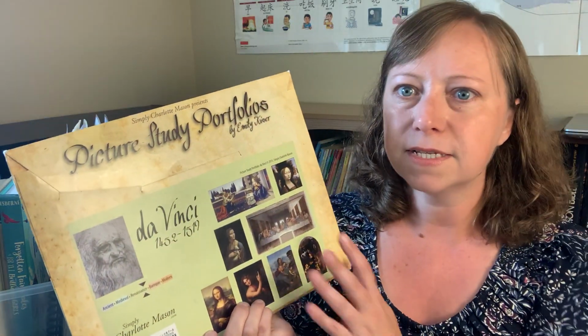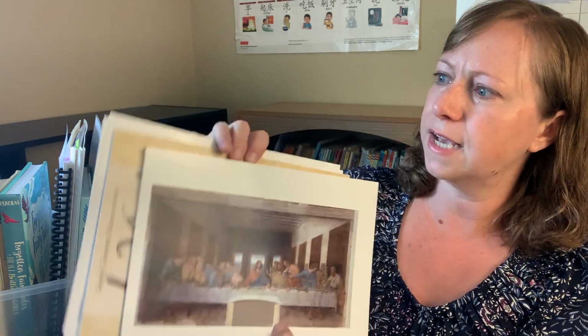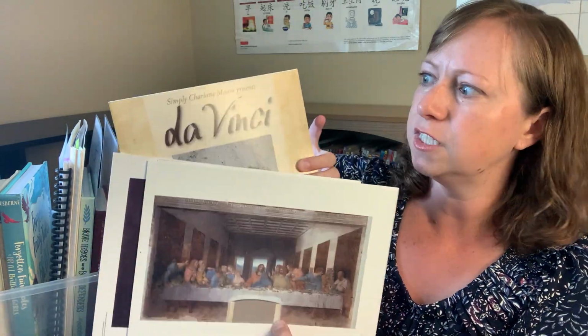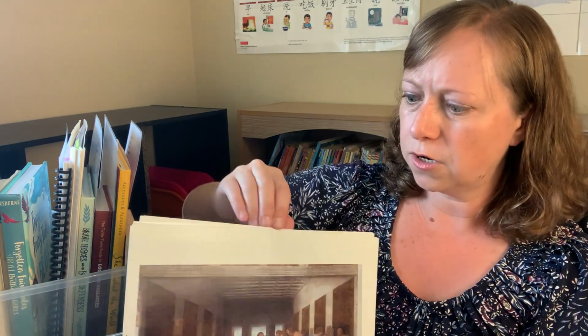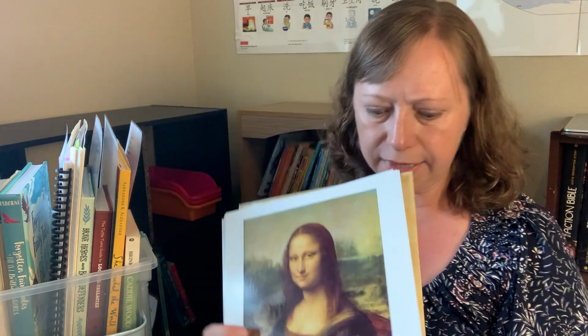It is a Charlotte Mason portfolio picture study. You've probably seen this before. I did do one last year, so we'll be going through, oh, it has a little booklet here about Da Vinci, so I'll just see. Sometimes I'll read a little bit from there, not always, and then we just look at pictures, so we're going to be doing that.